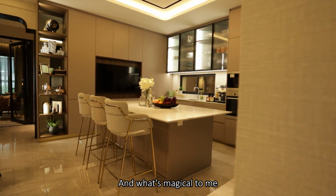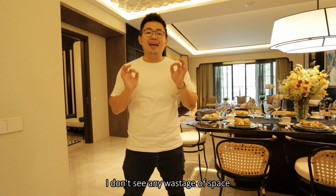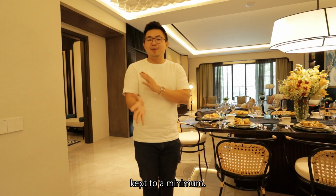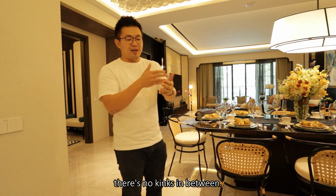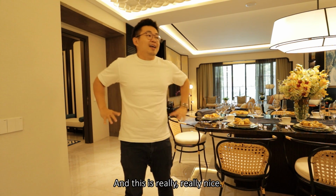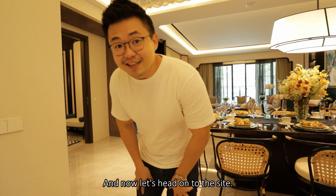And what's magical to me is, although the scale is massive, I don't see any wastage of space. Circulation space is kept to a minimum, there's no corridors, there's no kinks in between. Everything is just squarish. Every square inch is just maximized. And this is really nice. And now let's head on to the site.